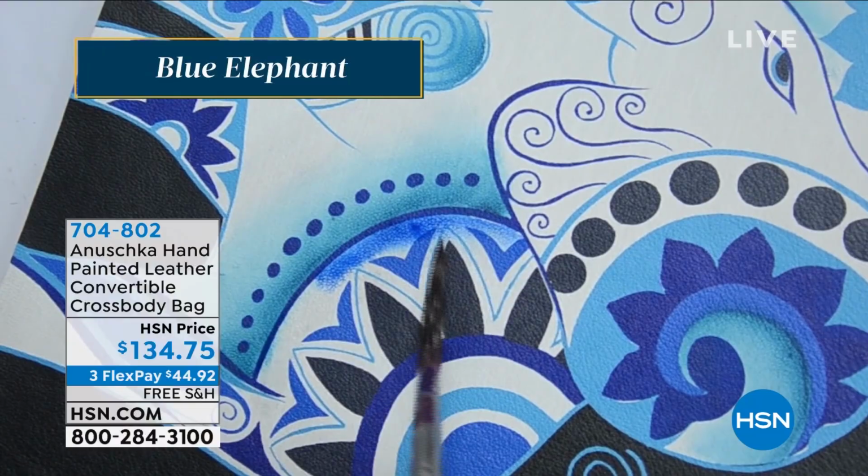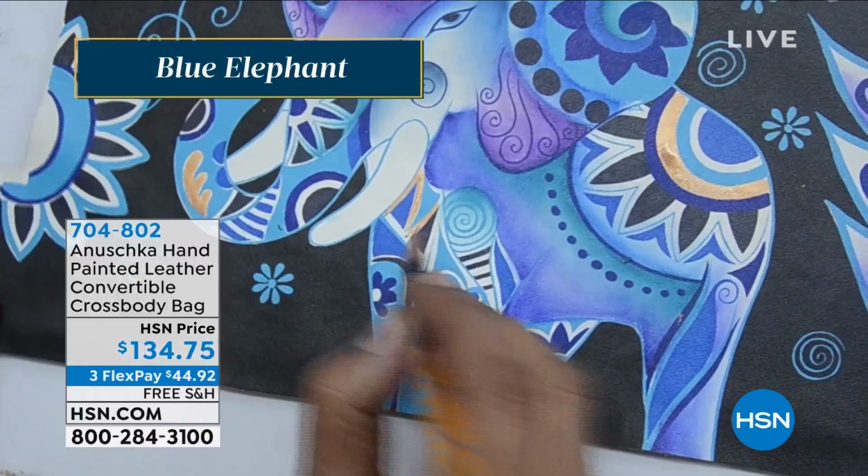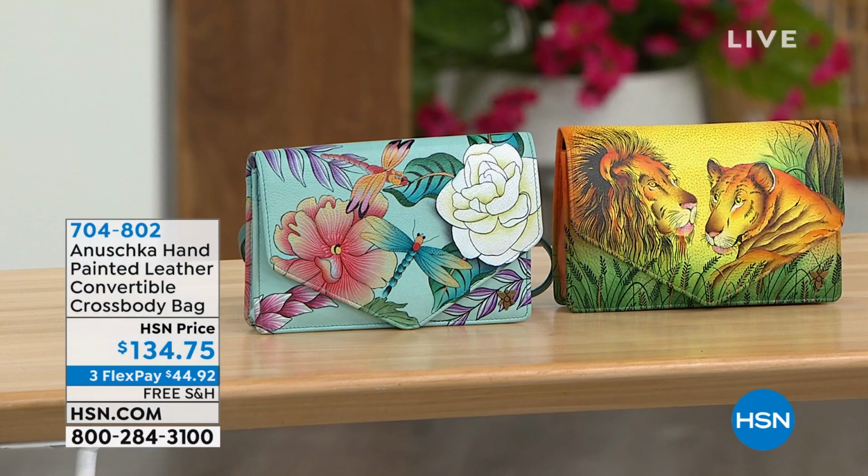It goes into the bigger totes. It travels with them easily. And to know that these are individually made, this is not mass produced. When you give a gift of art, you're sharing emotions, you're sharing stories, and that's what makes them so special.